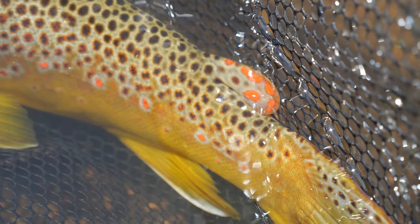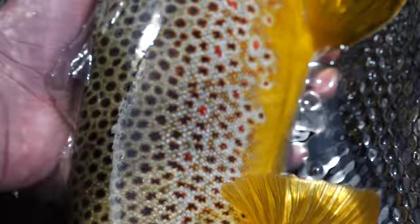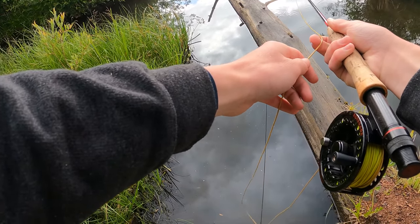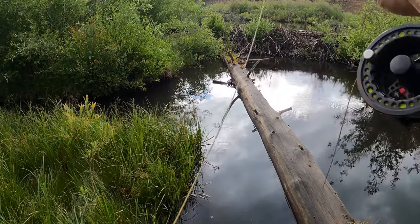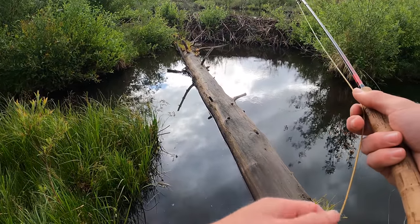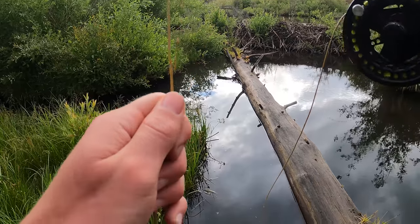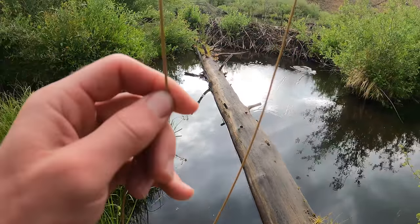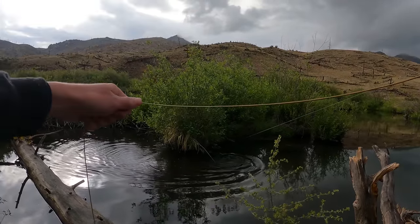All right, let's get him released. Maybe catch some more big brown trout. The sun just came out, so maybe they're gonna be eating more bugs now. But get after it. Are you serious? Got him. Oh, yes. There he is, there he is, finally. He ate the nymph.